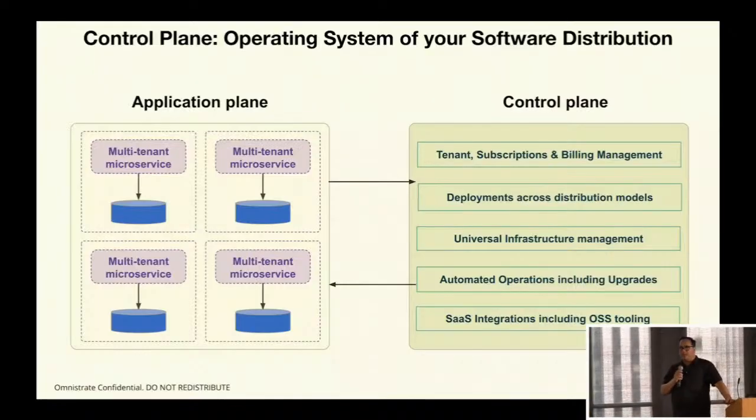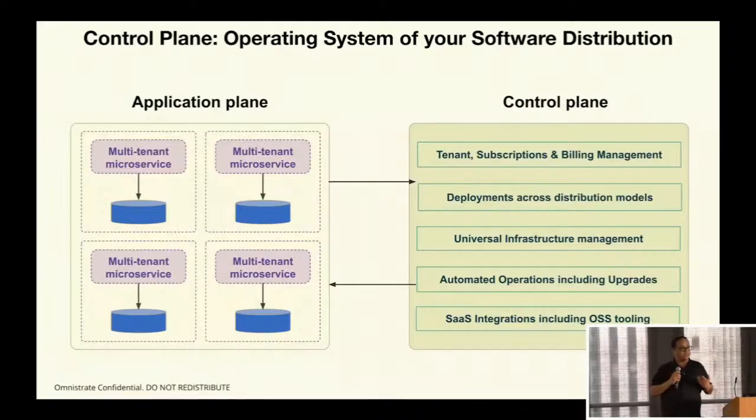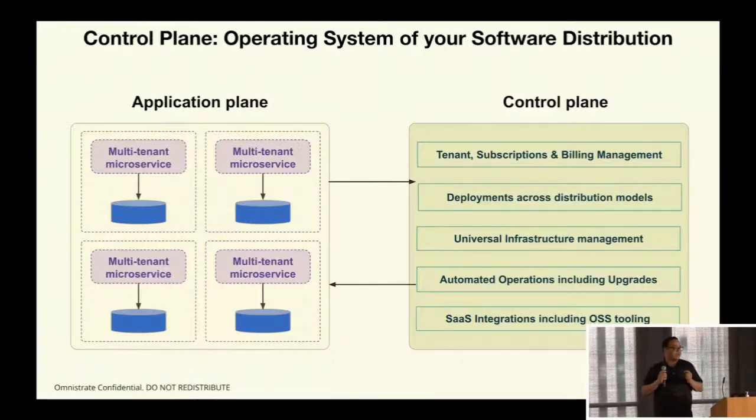So when we typically talk about control plane, it has several layers to it. One of them is tenant management, which is like, how are you going to store your tenants? How are you going to onboard your tenants? How are you going to isolate your tenants? How are the subscriptions for the tenants managed? How is the billing going to be managed?